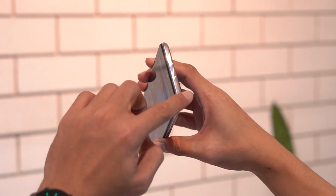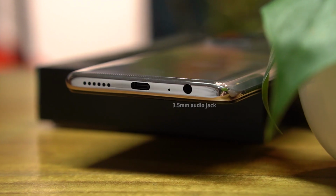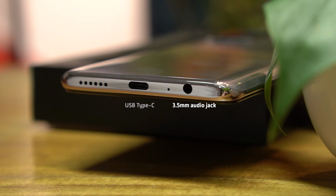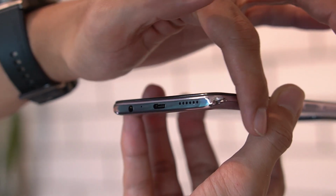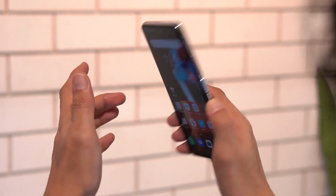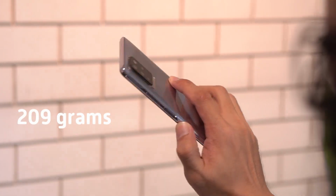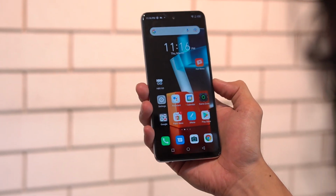And apart from those, the top is vacant while you have the usual elements below, namely a 3.5mm audio jack, USB Type-C port, and a speaker grill, all surrounded by the strip of chrome that's also a bit of a smudge magnet. Overall, it's not as heavy as it looks at 209 grams. It just has a bit of extra weight but doesn't heavily affect the physical experience.